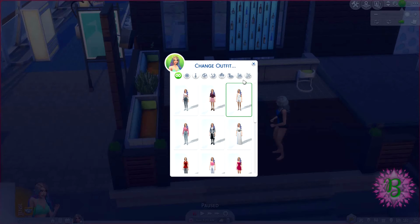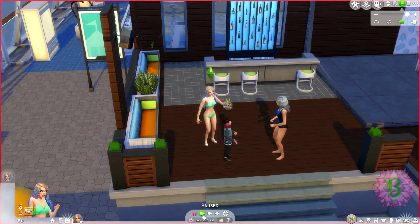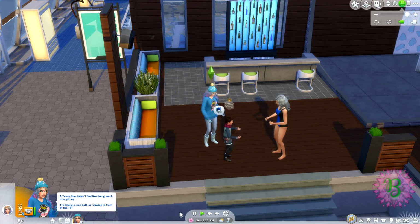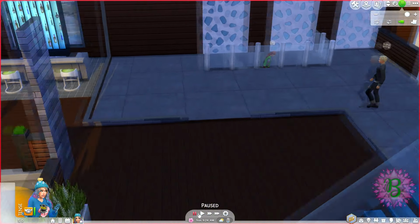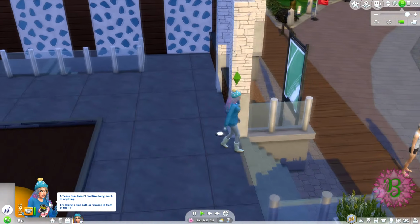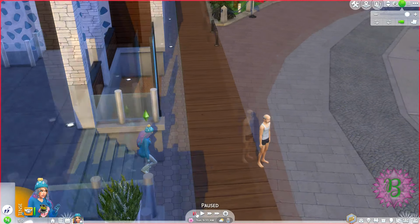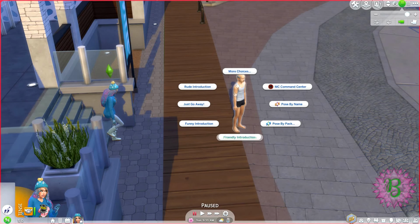We're gonna have her change into her cold weather because she's gonna go outside. So we can wait for the Paragons to show up. Hopefully they'll be around soon. Well, he's a little old, but he'll go. He'll work. All right, let's see.